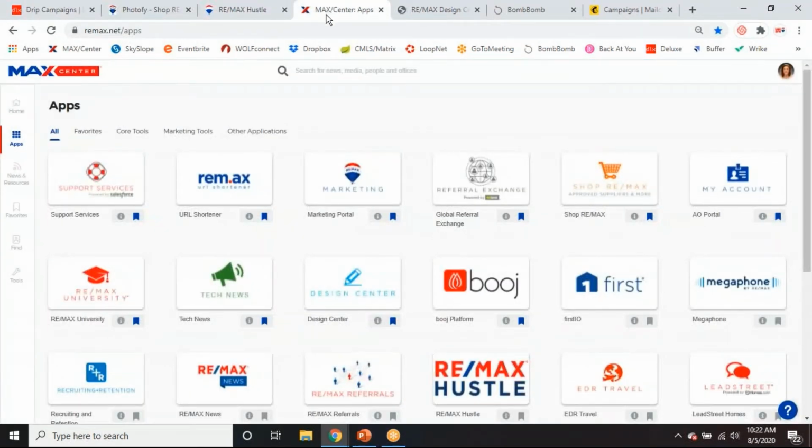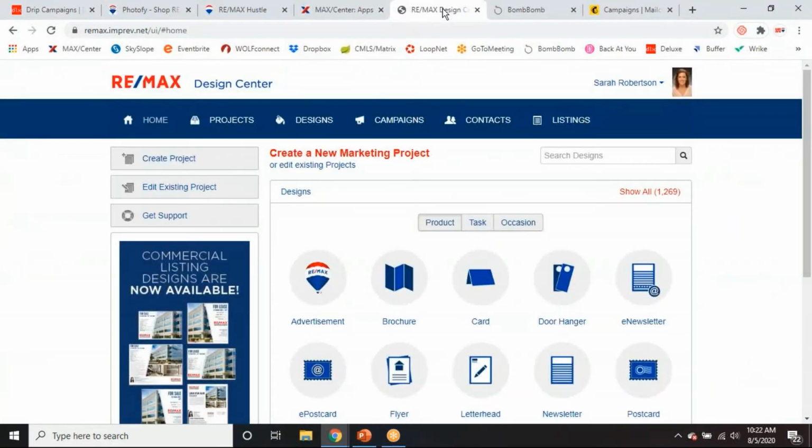All right. And then jumping into Max Center, I'm going to just jump into Design Center really quick. And so let me drag this over here. Design Center has a few options for you.